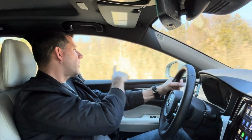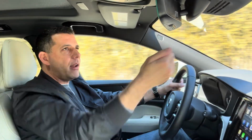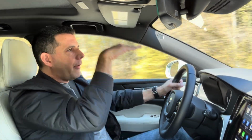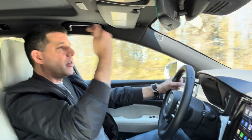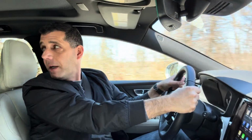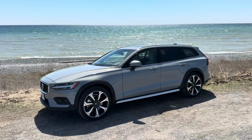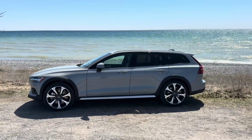The visibility is great. The windows are big enough. Remember, this is a wagon, so it's like a sedan with an extension there. So it's lower to the ground, even though this is lifted, but the windows are not, and the car is not as tall as an SUV, for example. But it's good. It's cocoonish here. It's cozy and tight. I like the feeling of driving and being in this car.